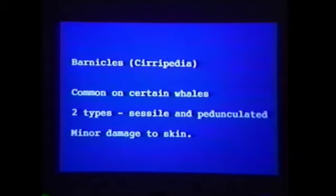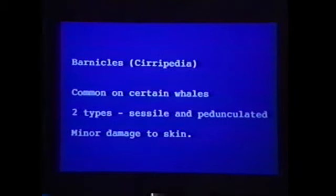Barnacles. Barnacles love to attach onto something and take a ride. There are two types, sessile and pedunculated ones. They really cause very minimal damage. The sessile ones can look very common like this. They're attached there. You see those on your baleen whales many times.